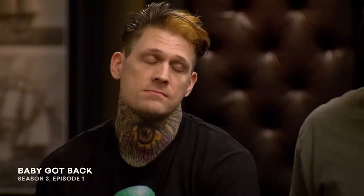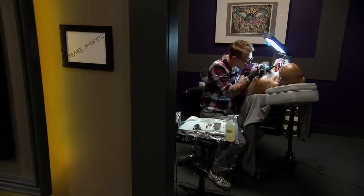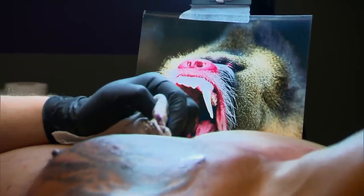This week, we are testing your flexibility, and there is no better test than a cover-up. Cover-ups are super difficult. We have to work with what's there already. We have to make it look like there was nothing there in the first place. My canvas wants a realistic baboon.